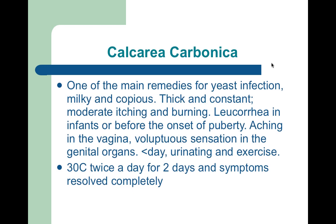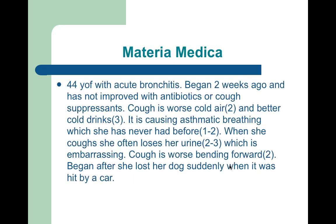And I think, Debbie, was your hand up or no? It's back down. All right. But there may be some subtle differential in terms of the milky, copious, the texture of the leucorrhea, but I'm not aware of that. And that could be another fine point in the materia medica. Okay, let's do another case.